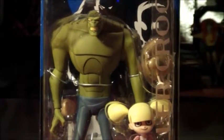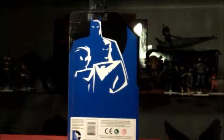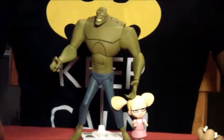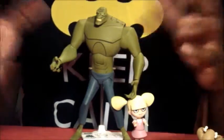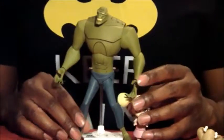Here they are in blister card packaging, and on the back it's the same old, just a silhouette of Batman, Nightwing, and Robin, Tim Drake. So let's see what this figure is all about by opening them up. Alright, now we're going to take a look at Killer Croc and Baby Doll.